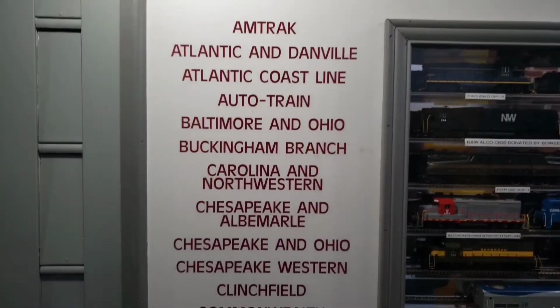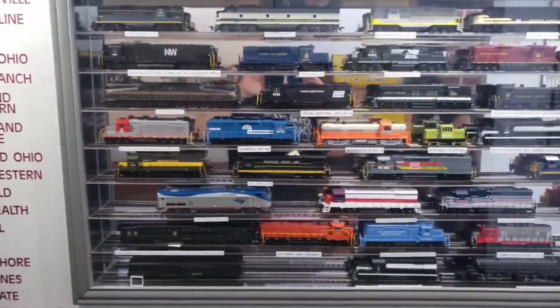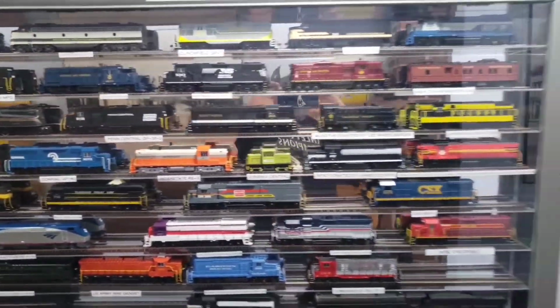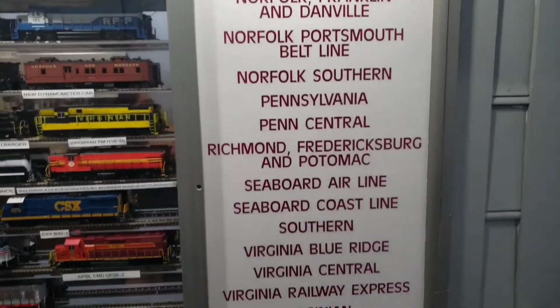The Virginia Museum of Transportation is built out of an old renovated freight station. Here you can see all the different railroads that ran through Virginia.